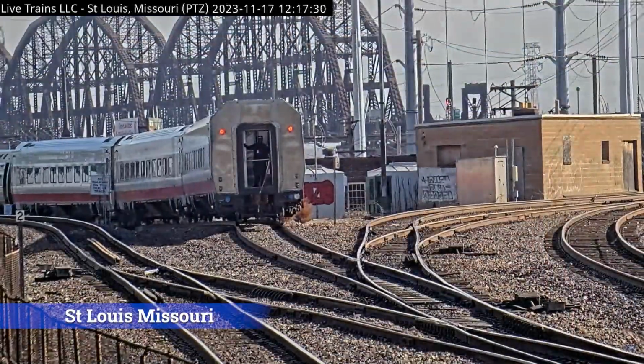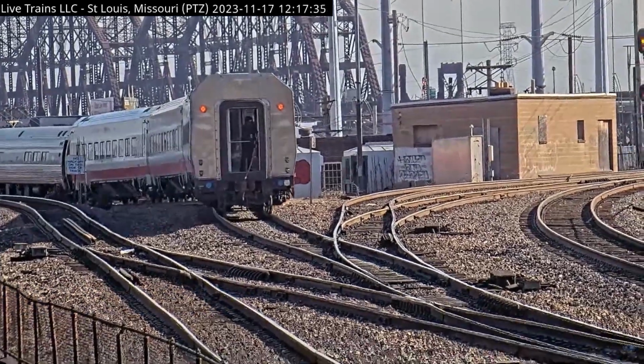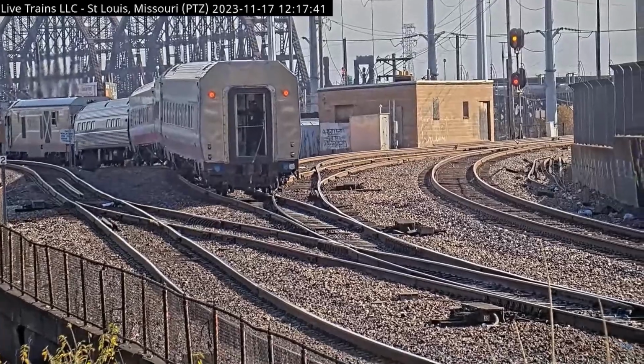To conclude the video, here we observe an Amtrak Lincoln Service train backing up toward Union Station. Some Lincoln Service trains have to go around the Y at Poplar Street to be ready to return to Chicago.